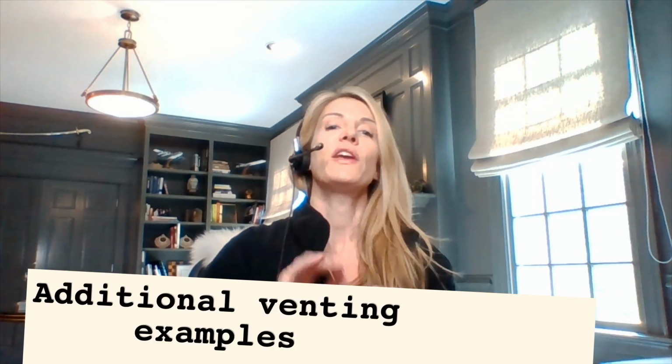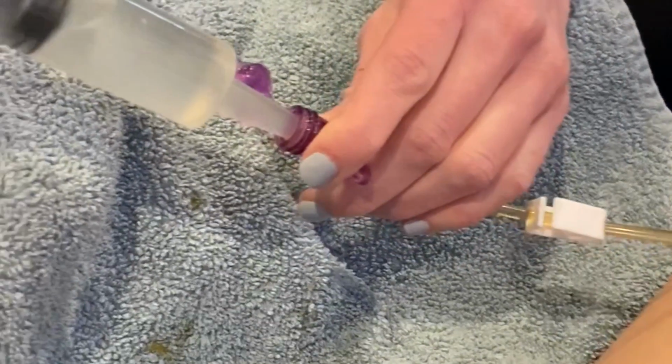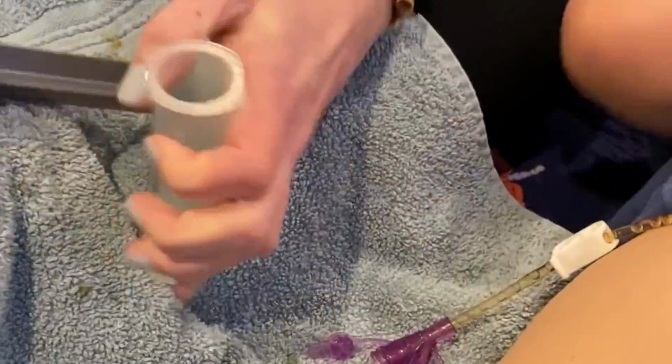If your child is constantly building up excess air, like from swallowing air, for example, you may want to talk to your doctor about using something called a Farrell bag, which funnels air out of the stomach continuously. Here are a few additional clips of venting, what it looks like and what it sounds like. In this clip, you can hear what it sounds like when air escapes from the stomach.